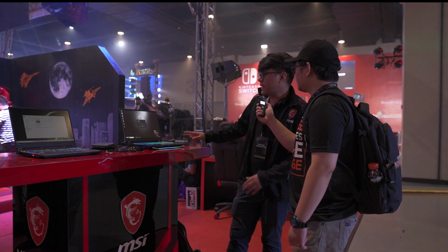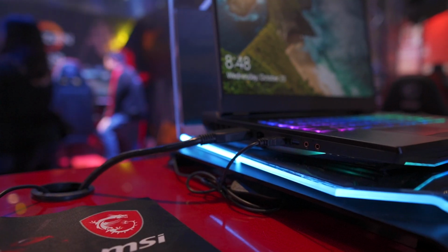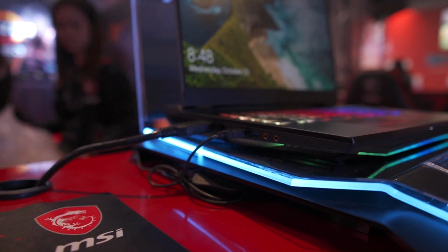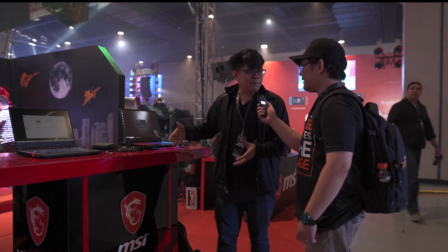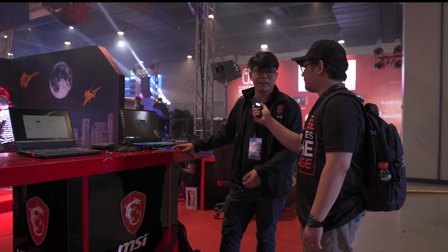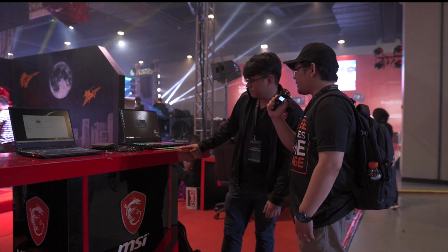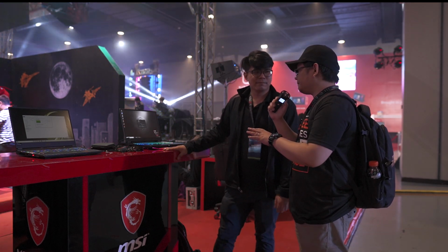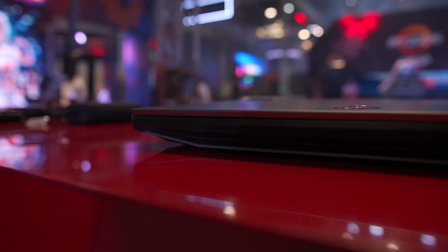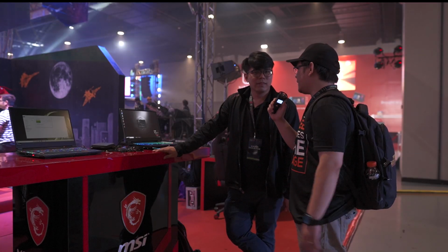Ito yung tawag namin dito kasi ngayon nauso yung mga slim notebooks, no? So what we call this is the muscle book. Kasi old school, di ba? Yung mga malalaking notebooks, mga dating brands na talagang malalaking laptops. So we're trying to bring that kind of tradition with the muscle books. Kumbaga ano siya, parang performance, yung gusto niyo talaga is para pure performance, hindi siya for ultra light, mga ganun. No? Yeah, it's right.